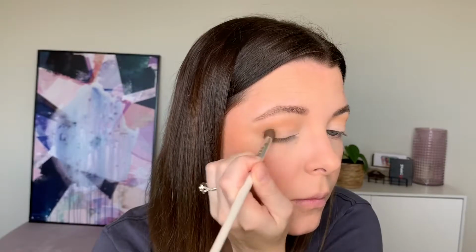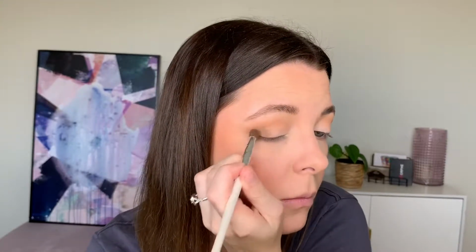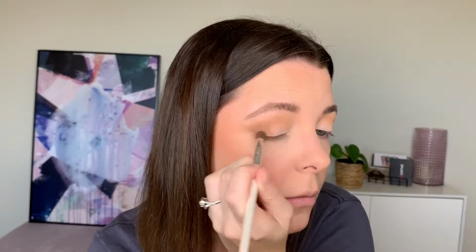Then I'm just using a large fluffy brush to blend the edges of that out. Then I'm going to use that shade in the Jaclyn palette. And again, going in with that large fluffy brush to just blend out the inner and outer edges.